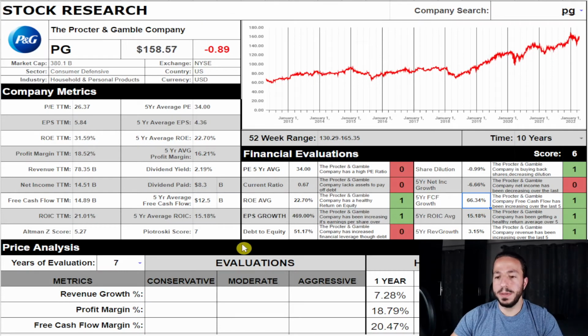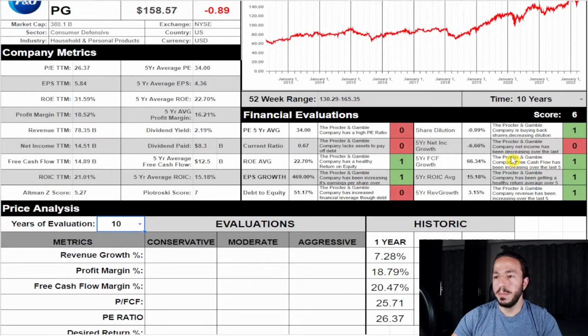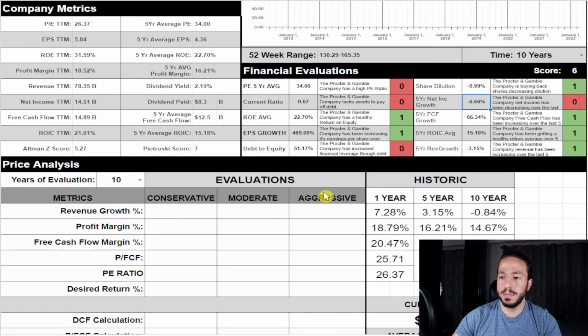Now, let's jump into a price analysis, and what we'll do here, folks, is determine what is a fair price to pay for this business. But so far, my thoughts on Procter and Gamble is it's a solid business. It can easily pay out the dividend. However, this current ratio and debt that we have on hand, and if this net income continues to drop, that could be a potential problem.